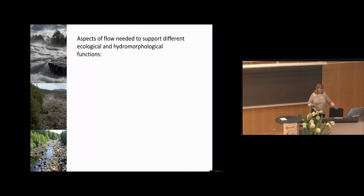So different aspects of flow are needed to support different ecological and hydromorphic functions. Well, obviously, if you just want some kind of aquatic habitat, then you need less water. You get a wetted channel, but, and this is often the case now, you have very little water left in those channels, maybe for aesthetic reasons. You have built weirs to keep up the appearance of more water, but what is that water doing in the system? You don't really create these lotic environments. So in order to do that, you need to maintain some minimum flow velocity in the river and maybe provide a little bit more water, and also think about whether you build those weirs or not and what they do to your water velocity.